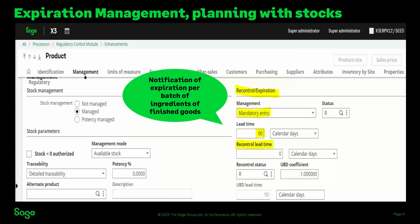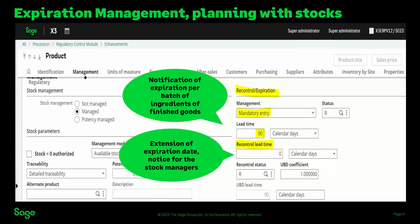And on top of that, why we say that we are really geared towards the F&B industry is we also have the recontrol lead time. This is very, very common in the F&B world. If I want to recheck on the expiration date, whether I do another QC, you can see a recontrol status here. So this batch is near to the lead time, let's say 30 days before it hits expiration.